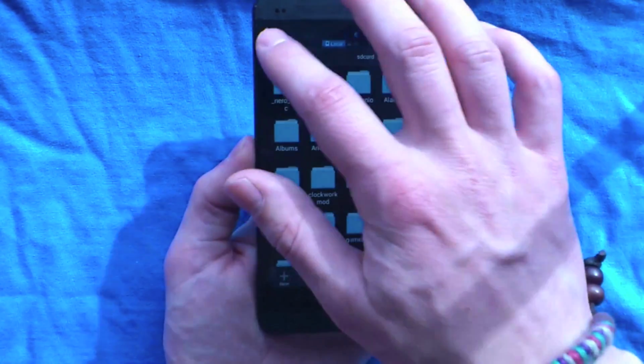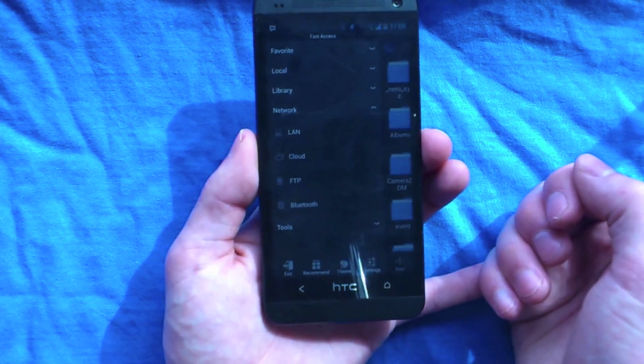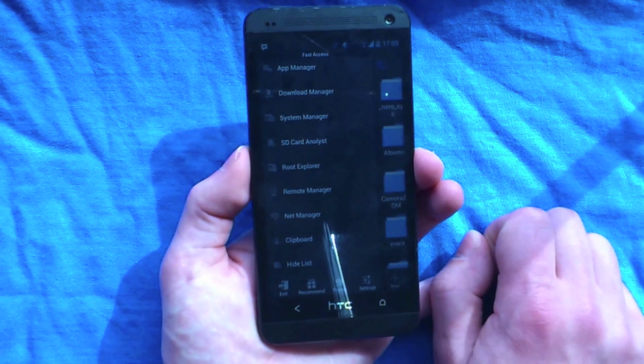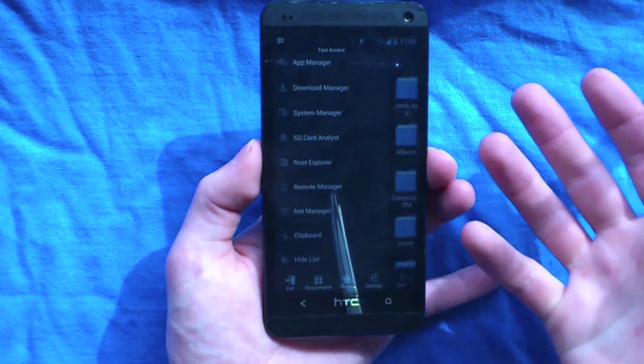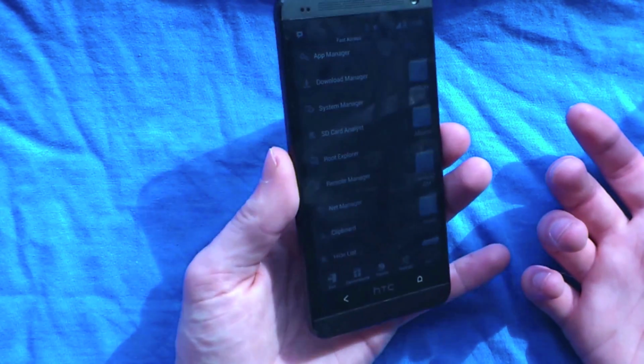You've also got support for LAN connections, you can see there, also FTP, and you can Bluetooth files to each other. There's a couple of other little options which lets you manage your SD card and your contents. I haven't used these particularly much, but if you use a device like the S4 where you've got the external SD card as well as your internal SD card, then that's going to be kind of useful.